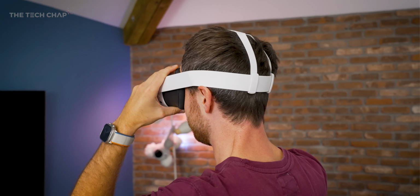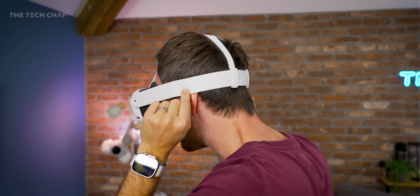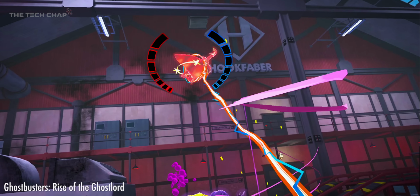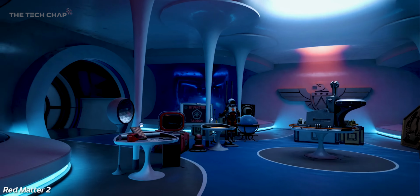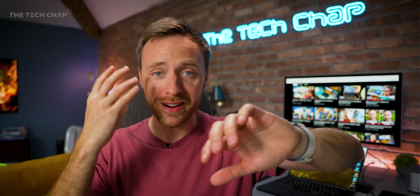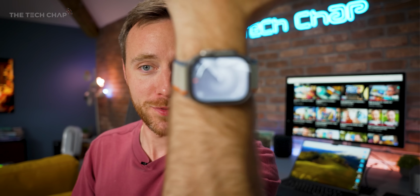I do recommend buying an aftermarket head strap to make it a lot more comfortable, and the battery life is a bit short, and it's also quite a lot more expensive than the Quest 2, but I dare anyone to not put this on and have a lot of fun. Now from smart glasses and headsets to, well, smart watches.